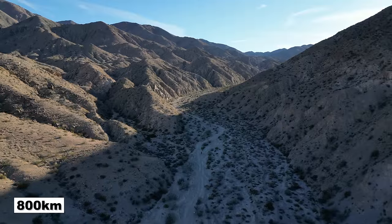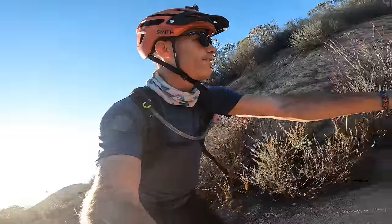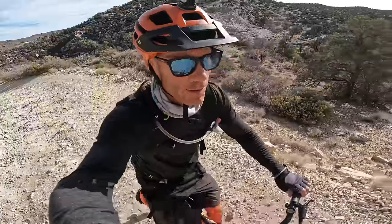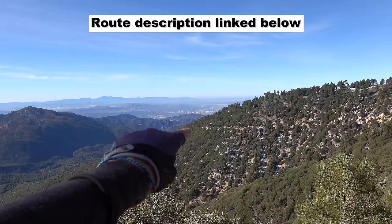The ride is 500 miles long, there's some solid elevation gain, totaling 30,000 feet, and bikepacking.com rates this a 7 out of 10 on difficulty. The route starts in San Diego and finishes in San Bernadino near Los Angeles.